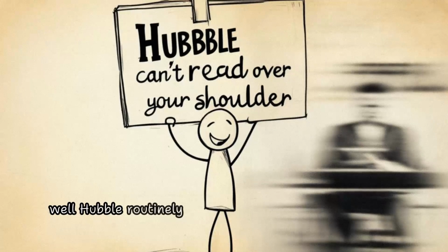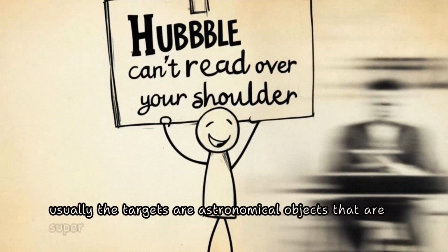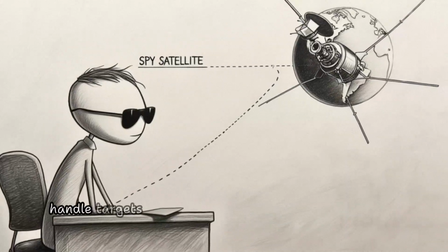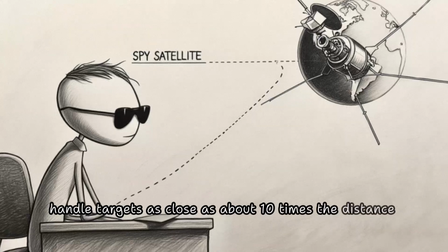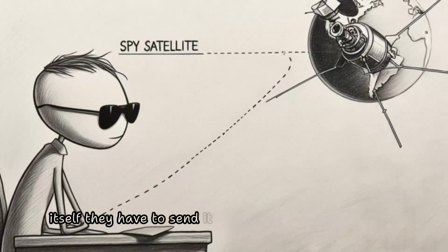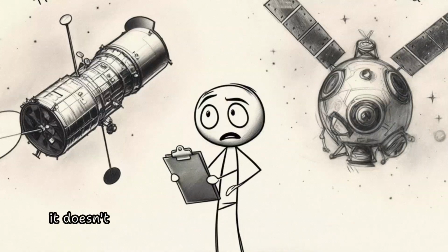Well, Hubble routinely swivels to follow targets as it orbits. Usually the targets are astronomical objects that are super far away. The automatic onboard tracking algorithms can at best handle targets as close as about 10 times the distance to the moon. When astronomers want to use Hubble to take pictures of the moon itself, they have to send it manual commands to rotate, and then turn on the camera mid-maneuver. It doesn't work very well.